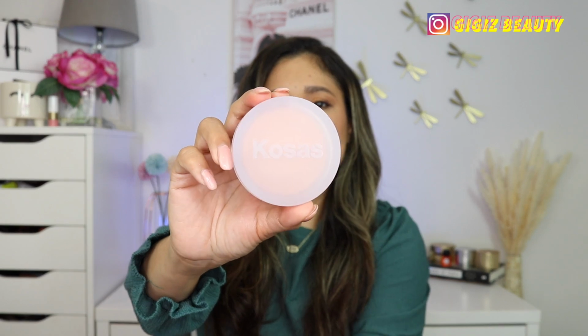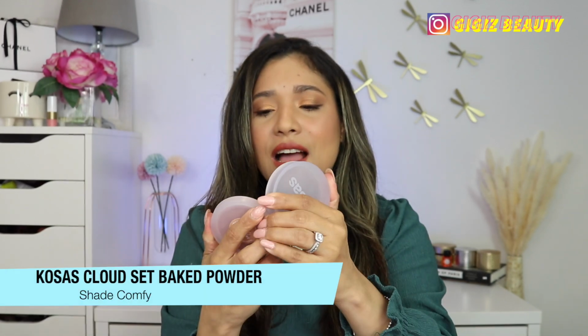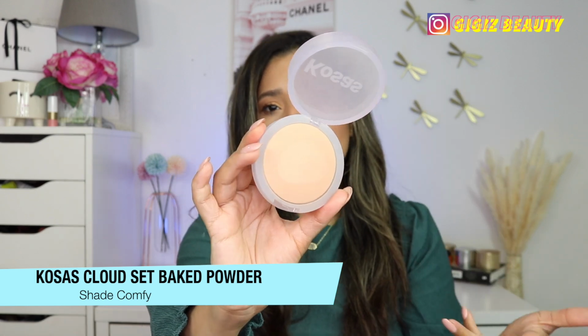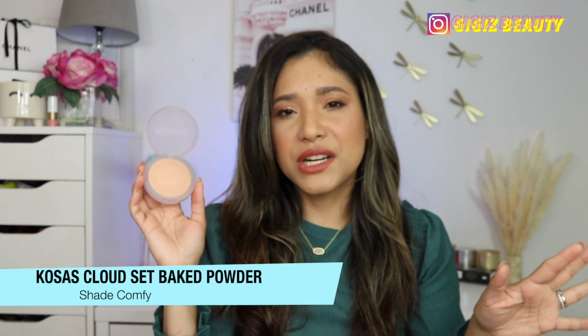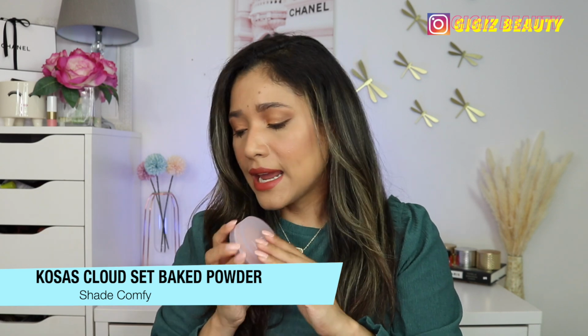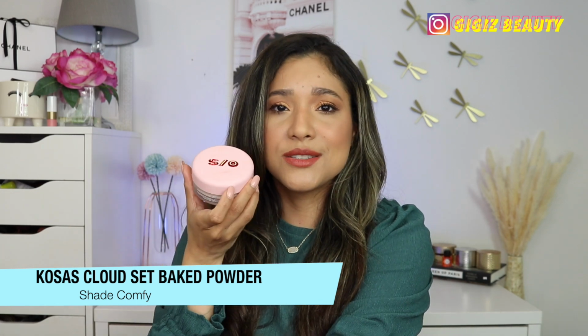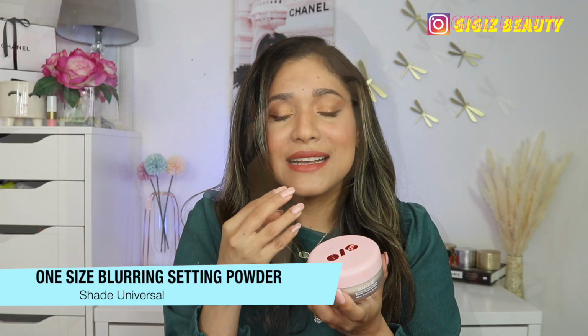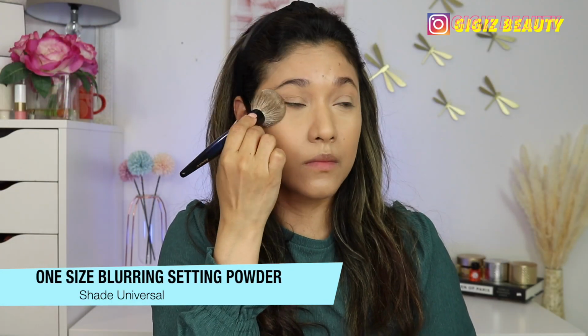For setting powder, I've been loving these two. I talked about these in my last month's faves, and they still stand strong. KOSAS, their Cloud Set in Comfy. This is just undetectable, really blurring, really beautiful, very natural on the skin. I really like it. And then my One Size translucent powder. I like it, you guys, because I think that it does the job. It just gets it done really well.